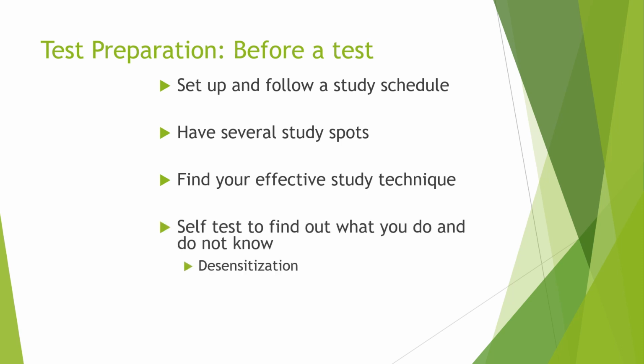Now, when you're dealing with test anxiety, according to the American Test Anxiety Association, one of the most effective ways to reduce stress is to desensitize yourself to test-taking situations. That means expose yourself to as many test-taking situations as you can. Now, how do you do that? Well, on your own, you can just test yourself. Your flashcards are a way to do that.